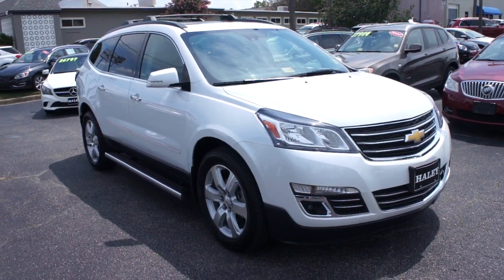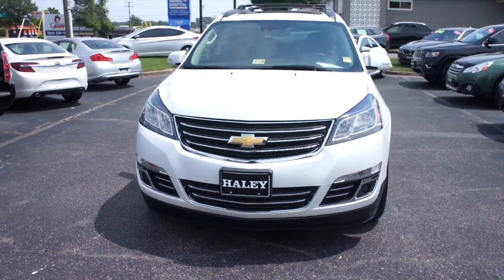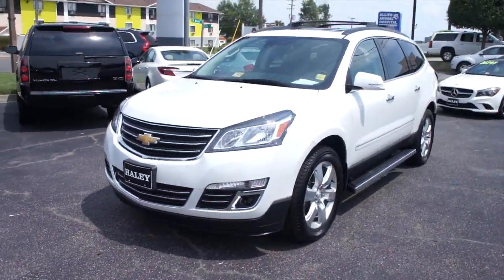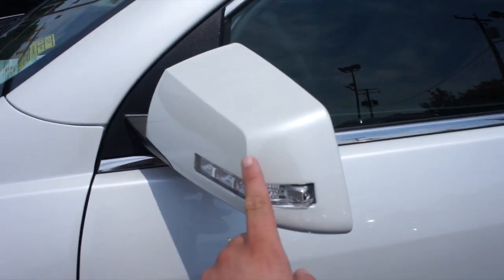Volvo Richmond presents this 2017 Chevrolet Traverse Premier. This one is finished off in a white diamond exterior. Coming along the side of this one, as you can see, you do have your body-colored mirrors with your turn signal indicators built in right there.